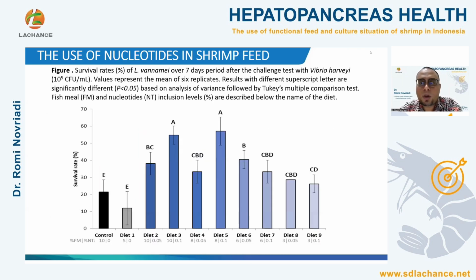And for the survival rates, after the challenge test, we also challenge the shrimp with the Vibrio parahaemolyticus that can become the causative agent of the ESPND with the dose of 10 to the power 5 colony-forming units per milliliter. And then we can see that with the nucleotides, because this is one of the immunomodulators that can enhance the non-specific immune function in shrimp, there is an increase of survival rate in Vaname compared to the control treatment.